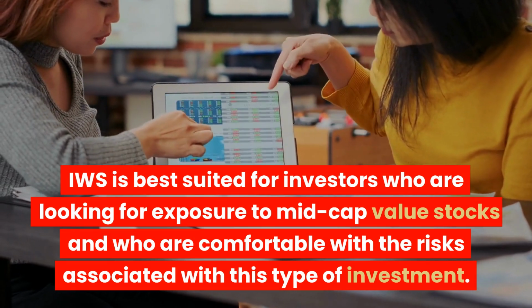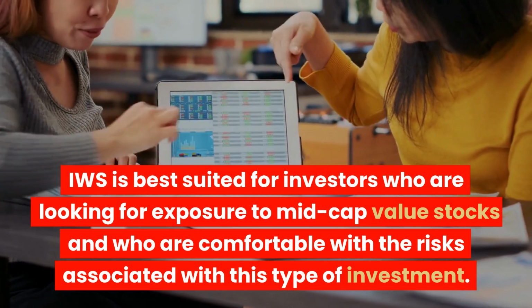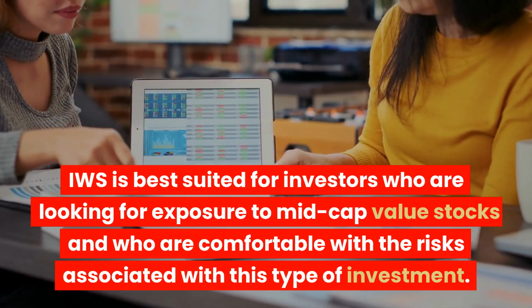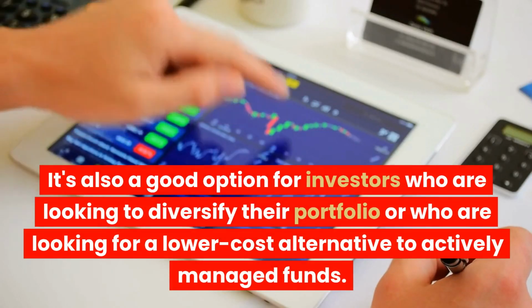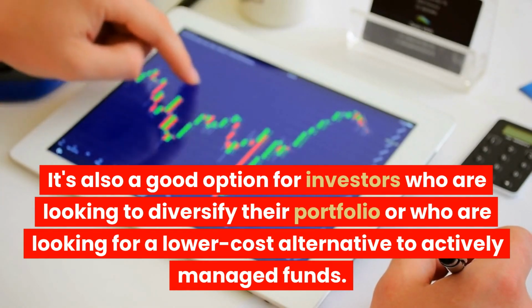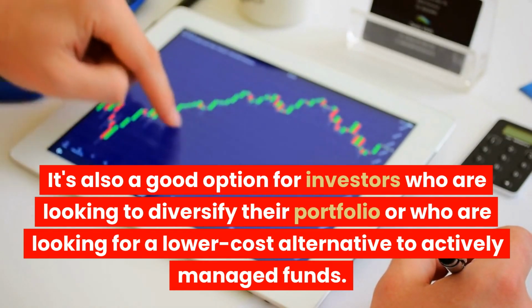IWS is best suited for investors who are looking for exposure to mid-cap value stocks and who are comfortable with the risks associated with this type of investment. It's also a good option for investors who are looking to diversify their portfolio or who are looking for a lower-cost alternative to actively managed funds.